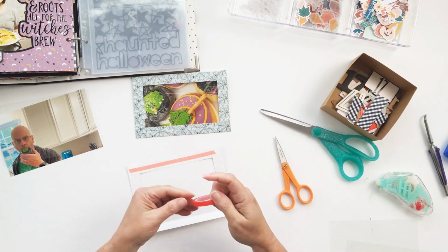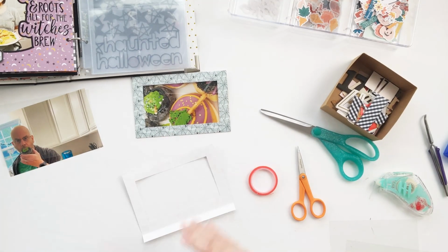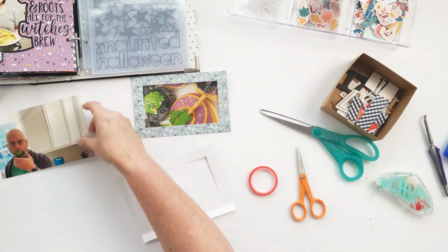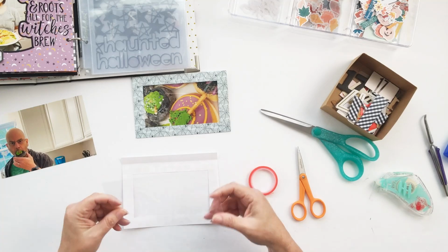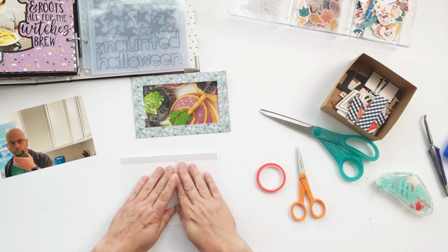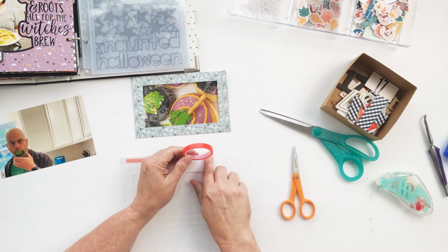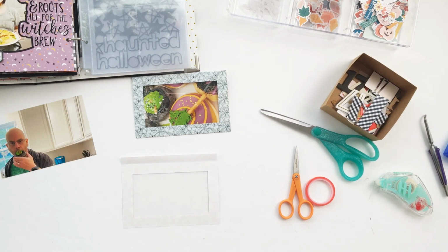I'm not worried about it being perfect and not worried about covering up what's on the back side of this frame. Just using that to adhere that flap, and that will adhere to the photo. And now you've got this fun little donut box with pictures inside.